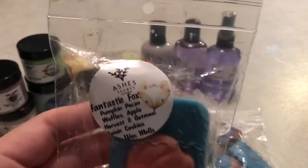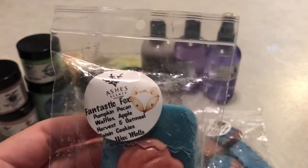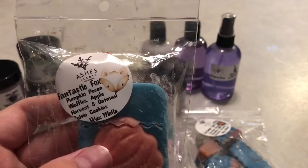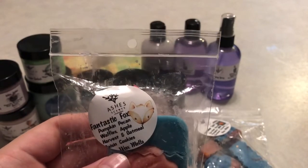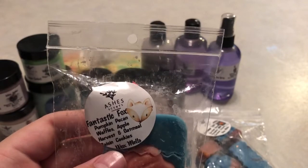Next we have Fantastic Fox: Pumpkin Pecan Waffles, Apple Harvest, and Oatmeal Raisin Cookies. This is probably my favorite wax that I got. If I had to sit down and just pick one, it would probably be this. Pumpkin Pecan Waffles is definitely there and present. It's very strong, and I hope it doesn't take over while melting because I love the other two notes.